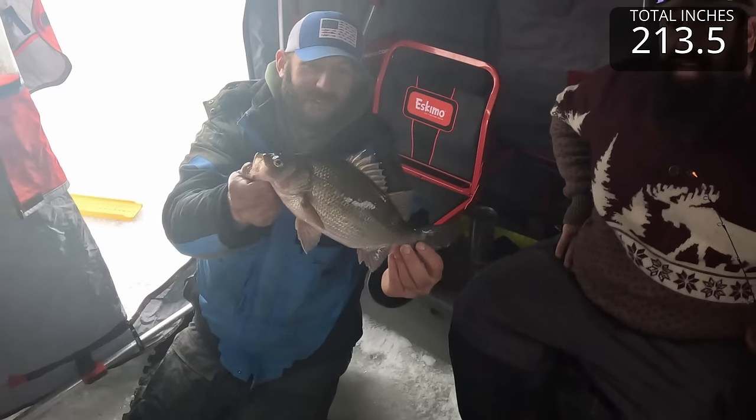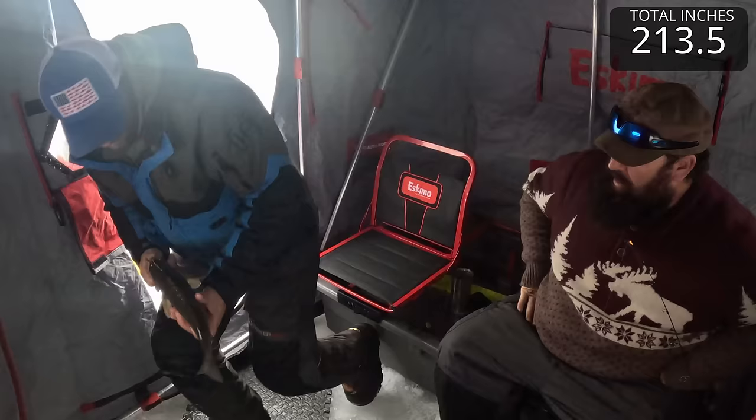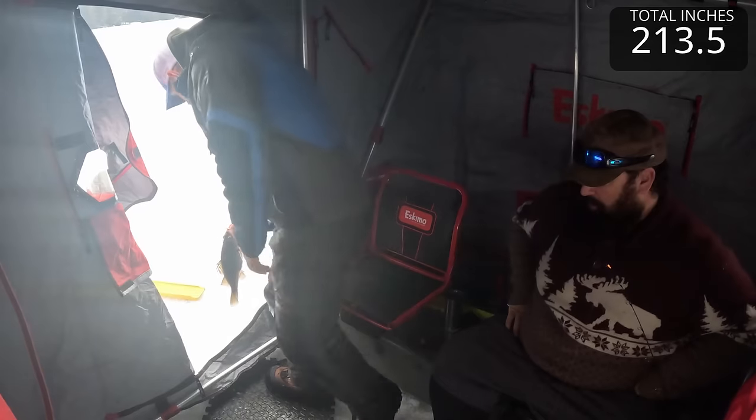They don't even know white perch in some states. That's a big one. That is a slob. Yeah, he's pushing 14, probably. Yeah. He is thick. Big old humpback. Yeah. Good eating, right there. That's as good at eating as they get.